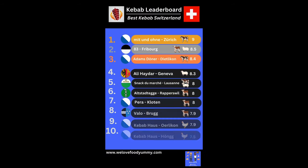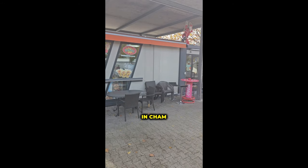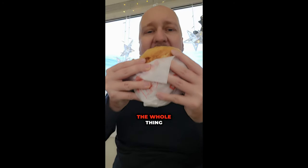We are searching for the best kebab in Switzerland. You guys recommended Ronny, who just opened in Cham. We are here. Let's go. Ronny is in this little shed in Cham. Here is the whole kebab, bread test, meat test, and now the whole thing.